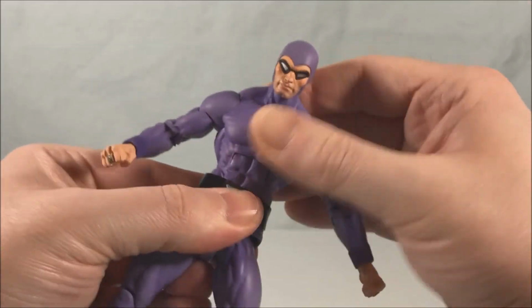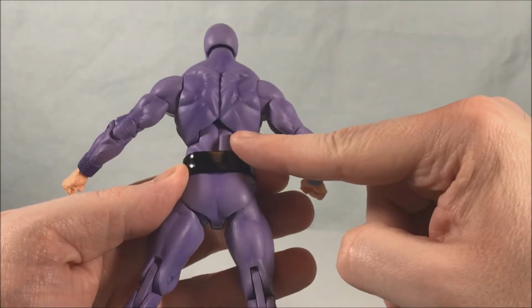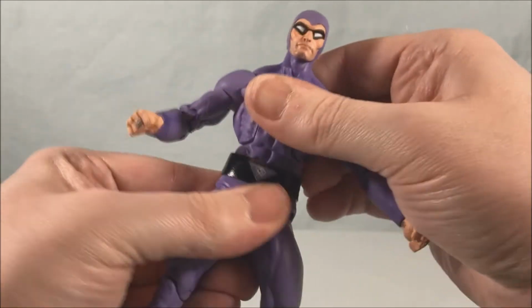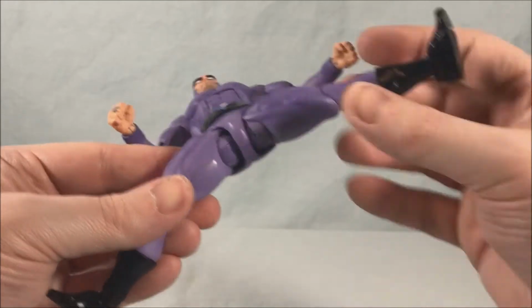He's got this ab crunch, which is really tight, and it kind of has that little bit of a cut in the back. He's got a swivel at the waist. He's got really nice joints here in the hips.